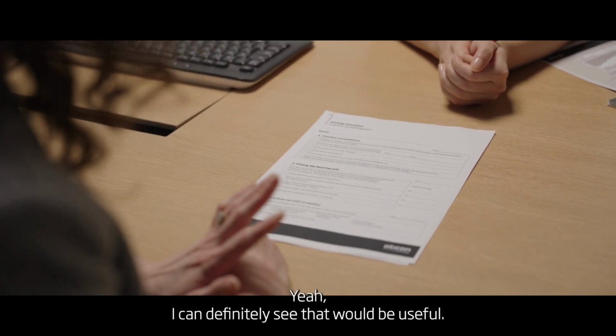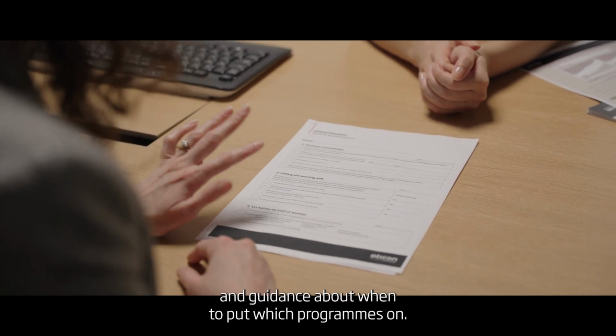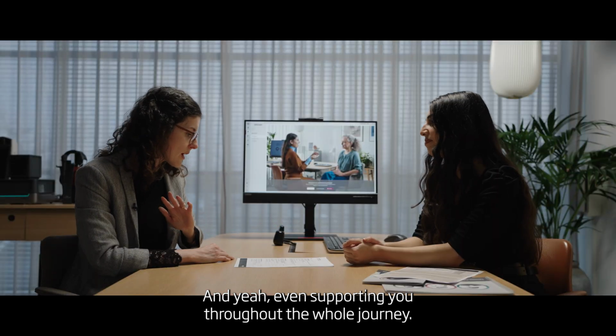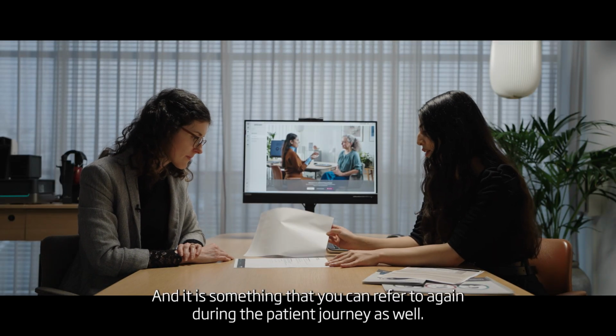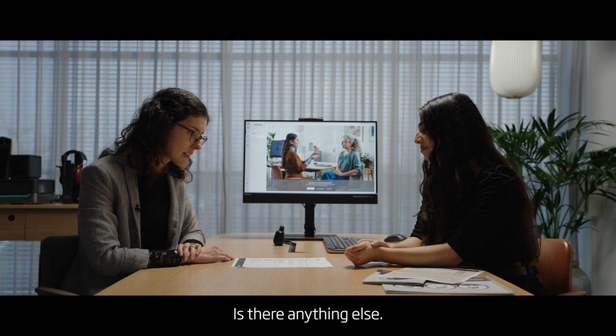Yeah, I can definitely see that would be useful. There are areas for inserting test results and guidance about when to put which programs on, even supporting you throughout the whole journey. I think that's brilliant. And you can refer to it again during the patient journey as well. Yeah, thank you. Is there anything else?